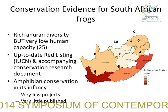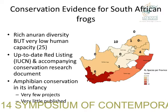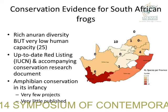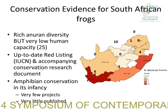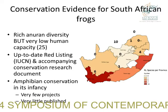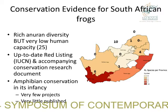The map indicates the highest diversity per province. So Western Cape has the highest diversity of frogs that are threatened. And there we have around 6 people actively working in conservation. I haven't included students, although obviously they do contribute. But if we're going to look at this as permanent people in the field, I think it's quite difficult to include students that may produce something and then leave.